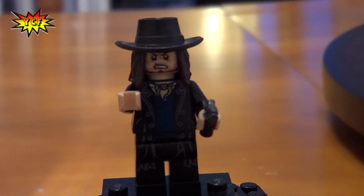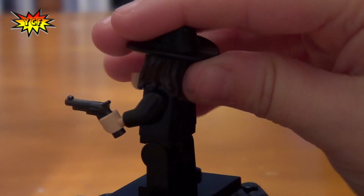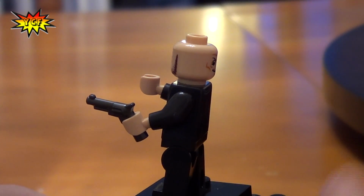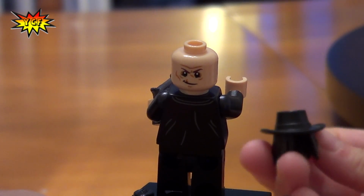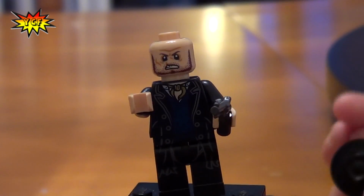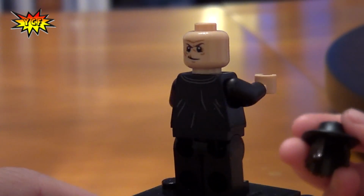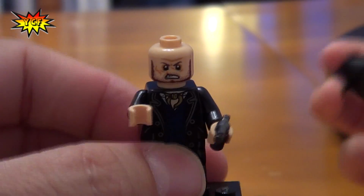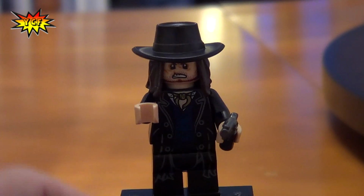Here is Butch Cavendish. As you can see, he has the long hair and the hat. And one cool thing about this is that he has long hair and the hat is on top of the hair and it's one piece. Yeah, it's connected. Right. Now this is the same minifigure that we do get from Constitution Train Chase. Yes. So the only 2 sets you can get this minifigure are the 2 highly priced ones. So Constitution is $99. This one is $69.